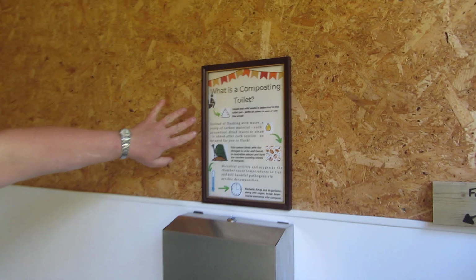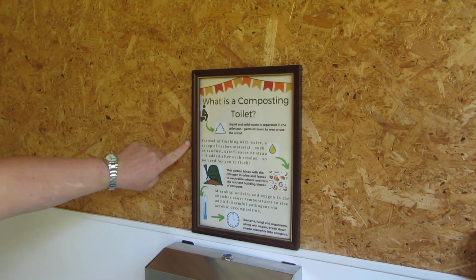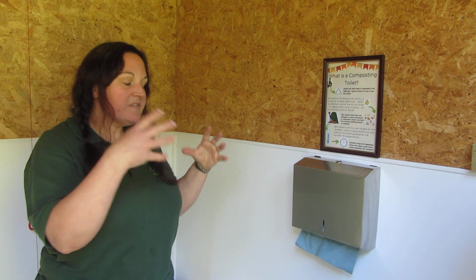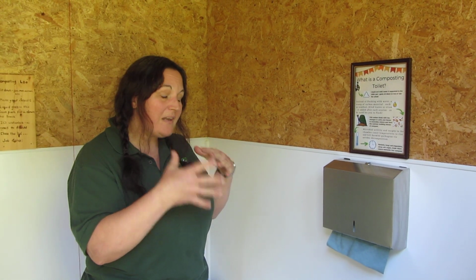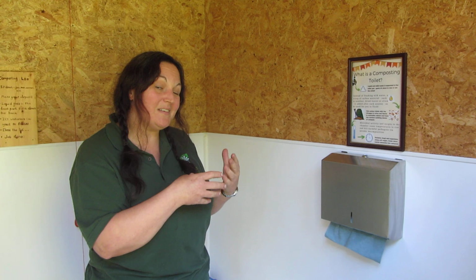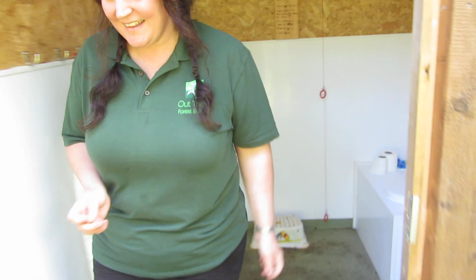So it says about how we've talked about how the liquid and solid waste is separated, but instead of the water, we use the sawdust. We add it in, and this means that the carbon is binding with the nitrogen in the urine and the faeces, and this neutralises the odours. So as well as helping with the composting process by anaerobic decomposition, it also helps avoid the smells. And it does work. It doesn't smell. I can tell you it doesn't smell after just walking in there.